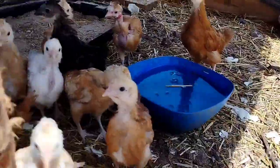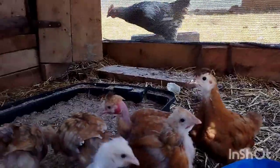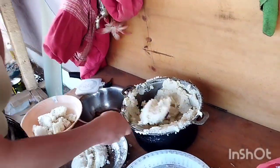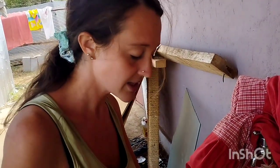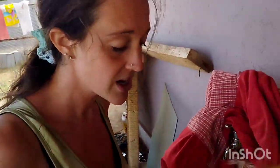Some water, so oh man, they're not really chicks anymore, they're really growing, so let's go. We make our own animal feed, so most of our animals, actually the chickens and the ducks, are all free range, and we find that they are a lot healthier that way. The chickens give us more eggs.